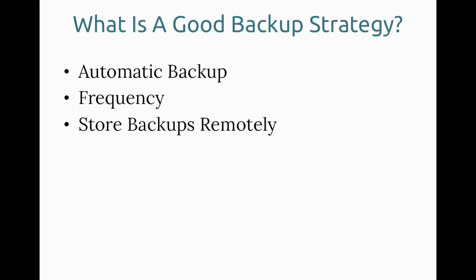So what is a good backup strategy? Automatic backups are really important. You don't want to have to go through a 10-step process every time you want to back up your website. Even having just one button to press to do the backup is still not good enough, because you're probably going to forget from time to time.